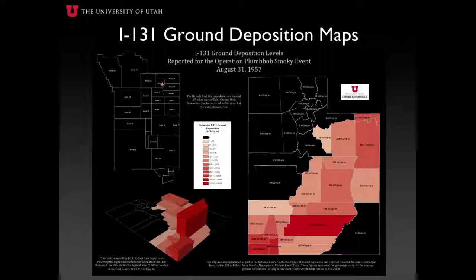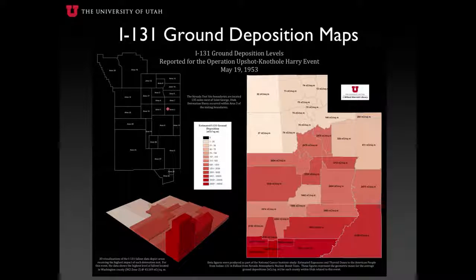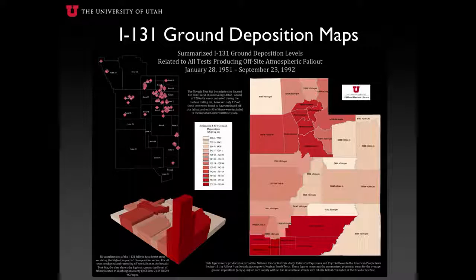To examine the extent of this fallout among Utah downwinders, geospatial visualizations have been created to examine and interpret raw data statistics in ways previously unavailable. Geospatial visualizations such as these are made openly available to viewers by individual detonations, test series summaries, and a complete visualization for all iodine-131 recorded throughout Utah.